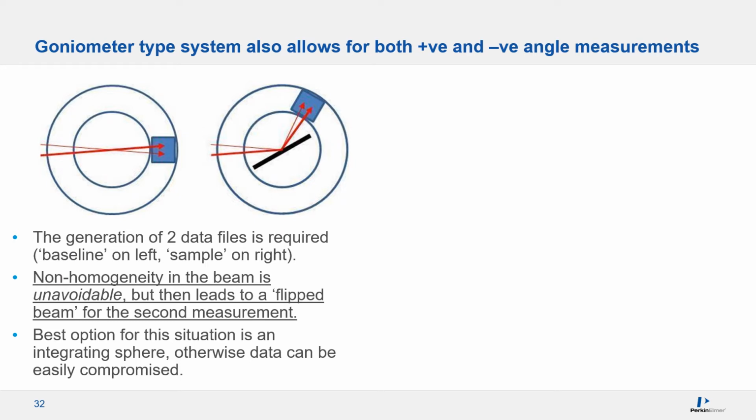The use of a goniometer type system is instructive since it serves as a reminder of some of the design limitations of commercial spectrophotometers. The sample beam, by virtue of the gratings and the optical path through the instrument, will not be completely homogeneous. This means that there is a need to collect two equivalent angles when trying to collect the most accurate data possible.